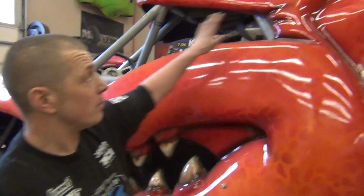Right now we're building a part. We're building the door itself because we want to paint it up and use it as a giveaway off of Facebook. It's another creation, another addition to the Straight Up Racing team.